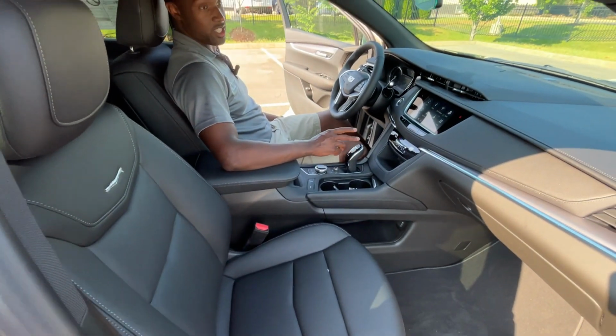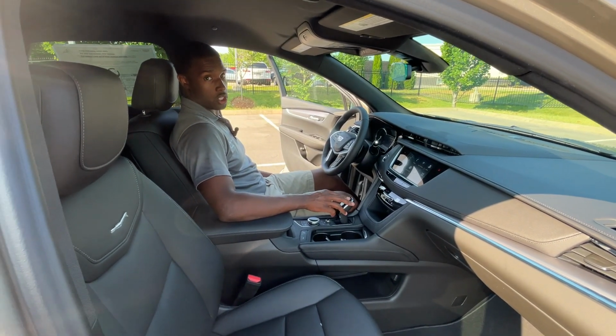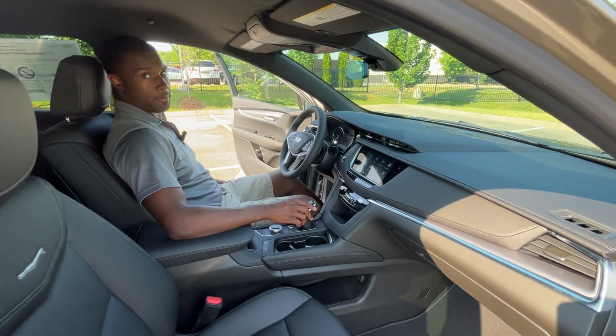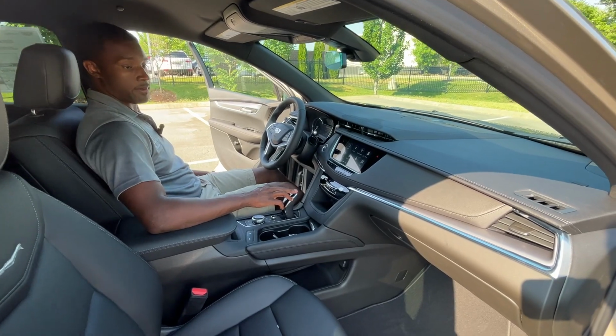And the only thing it's missing is the power lumbar support, and a lot of people in this segment want to have that. Me personally, I don't use it, so that wouldn't be a deal breaker for me. But if you're gonna pay 55 grand for a vehicle, that might be something you want, and step up to maybe a premium luxury and pay an extra 5 to 7 grand. So just something to keep in mind there.